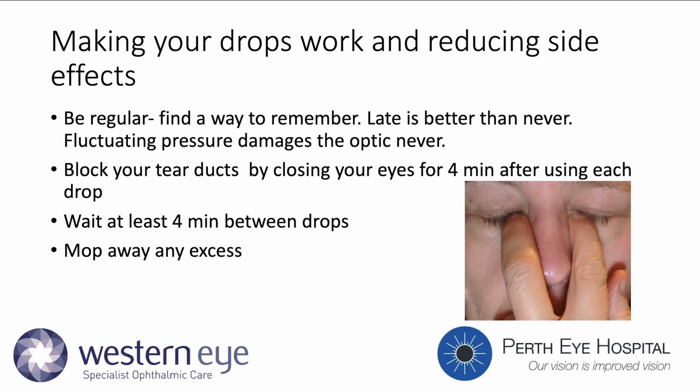Most drop absorption takes place over about 4 minutes into the eye, so if you can keep those drops on your eye for 4 minutes, that's a good thing. And so if you wait 4 minutes between each drop, that's also a good thing.